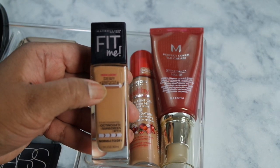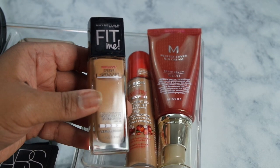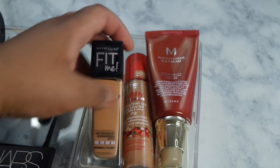So this one is a dewy and smooth, but they also have a mattifying one, which I do have as well for the summer. But again, just an all-around fantastic foundation, and this is in comparison to drugstore or high-end. It's just a really, really good foundation.